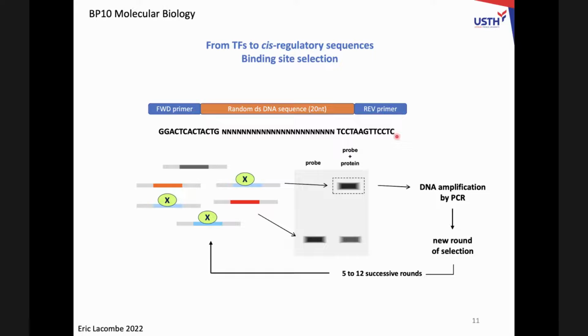The only thing that you need to know is what this sequence is, because we are going to use primers that are complementary to this sequence. So technically, we have one piece of DNA in which the sequences on the right and on the left are known. And in the middle of the sequence, represented by the orange box, we put a random double-stranded DNA sequence.